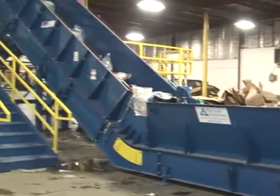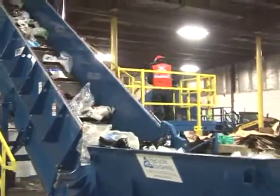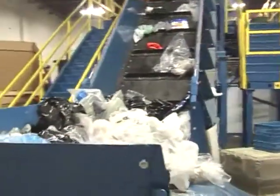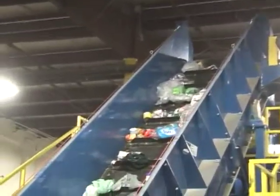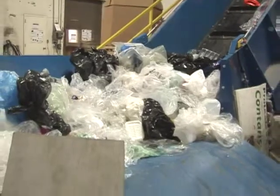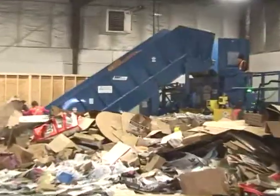Wow. So what's in front of us, this piece of equipment, is a sorting system. What this does is all the materials we want sorted goes up on the belt, up to a sorting platform. It's an 8-person sorting system, and what they do is they pull out the different grades into different places.